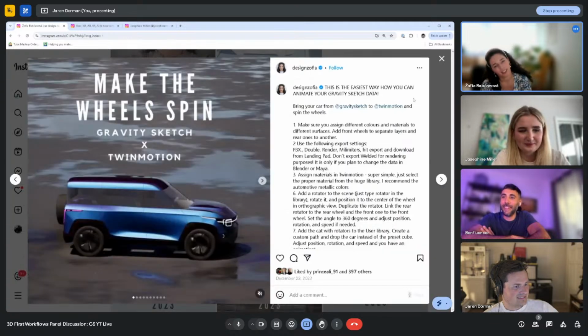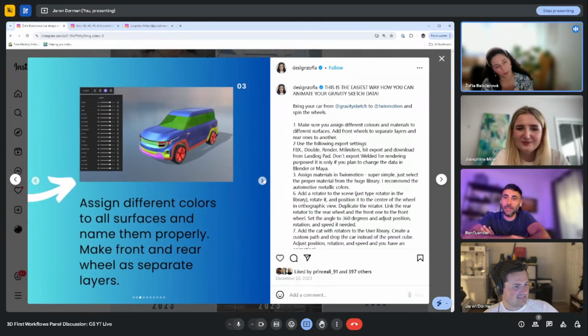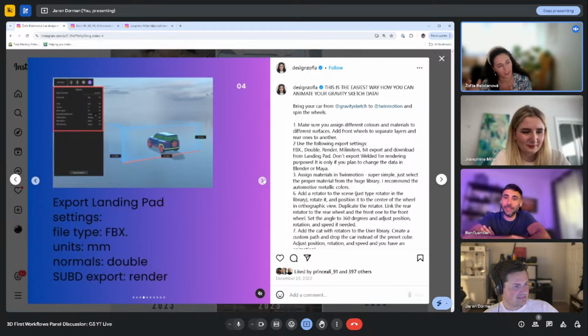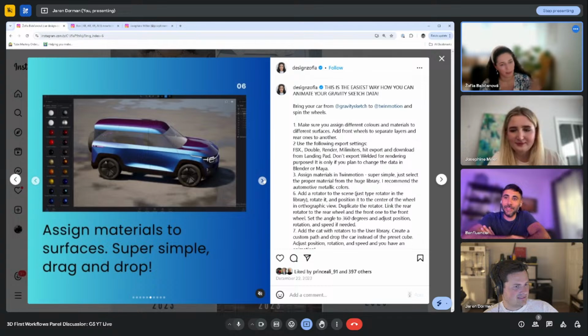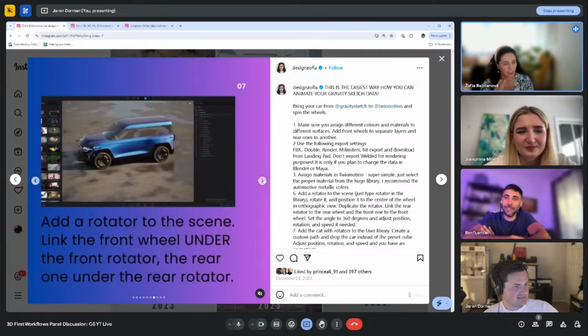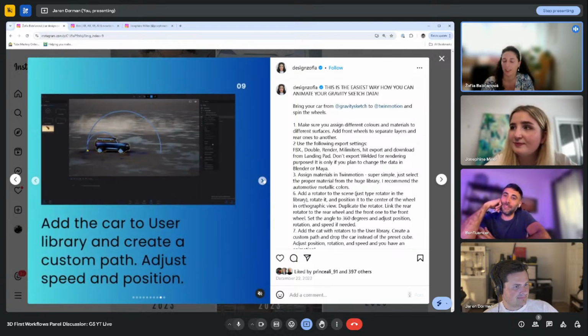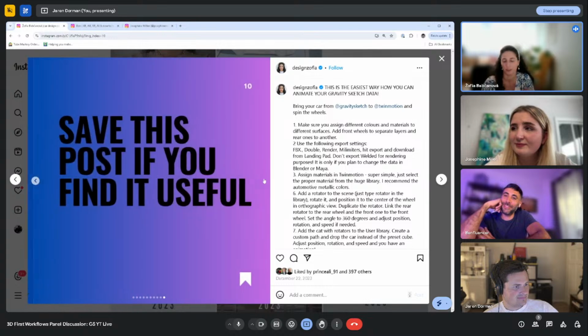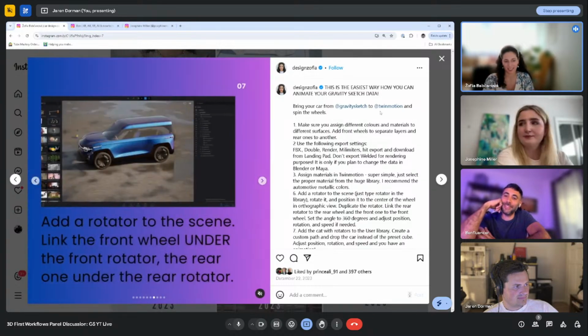It's super cool when you can combine the new tools and always learn how to bring the stuff from Gravity Sketch to other software. You always feel you learn something about rendering, animation. This is my specialty. I think we are all very curious here and we really love to learn new stuff, and that's our bread and butter.